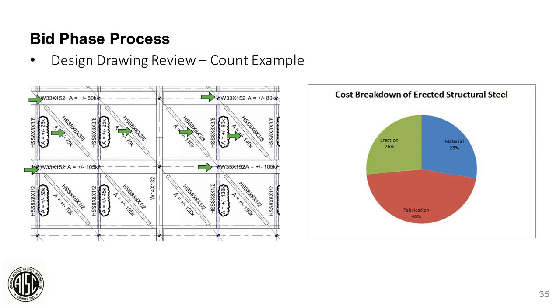And the picture on the right, that chart, shows the approximate cost breakdown of a structural steel building. And so the material can vary from 20% to 35%. But the important point is that less weight is not necessarily less cost. So upsizing members for repetition is generally a good thing.